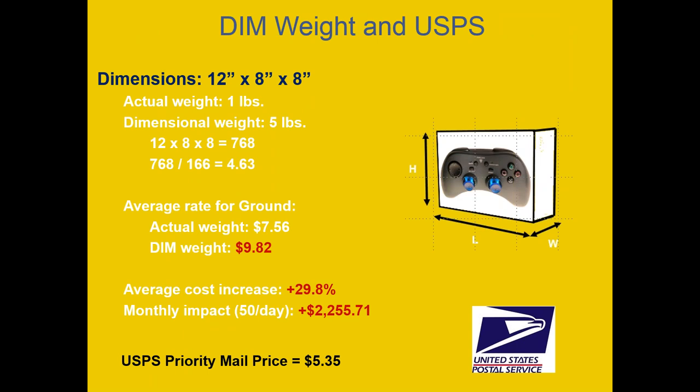So by using the post office, you're going to see a bit of a savings here because the actual weight for ground used to be $7.56. Now the dimensional rate has broken down into $9.82. So you'll see the average cost has been almost 30%. And if you're doing a lot of shipments a day, you'll see almost $2,300 of your monthly impact, where if you were using the USPS priority mail price, you'd see that was only $5.35.